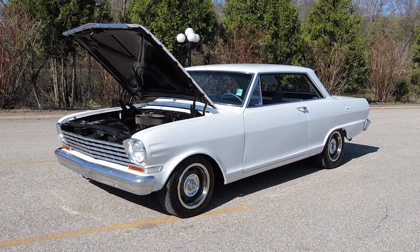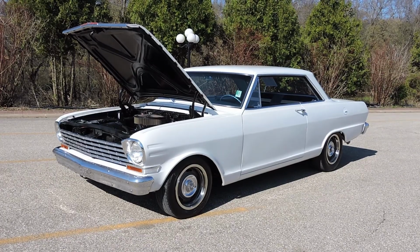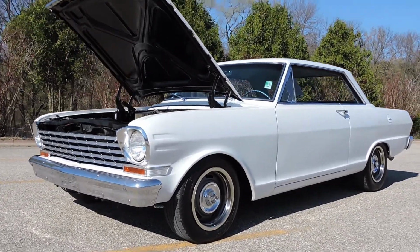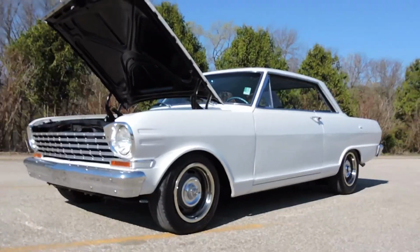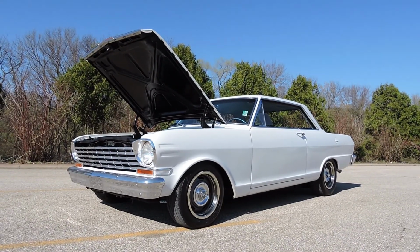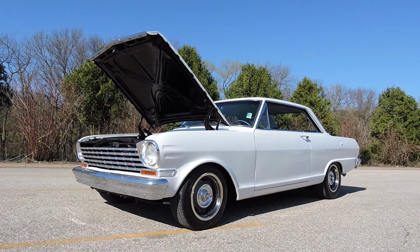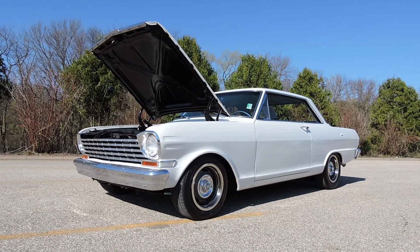This is a 1964 Chevy Nova Deuce two-door hardtop. Really nice car. It's got disc brakes on the front. It's got a built 350 that really goes, a 700R4 automatic transmission, and a super solid original undercarriage.